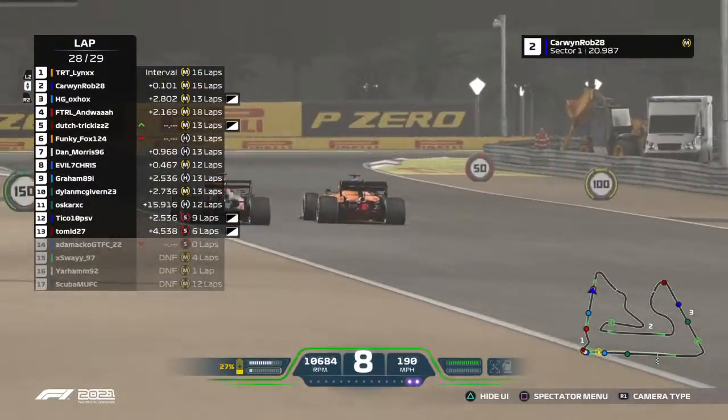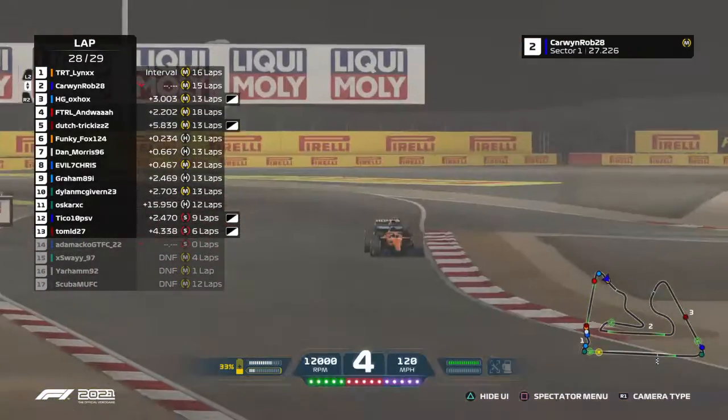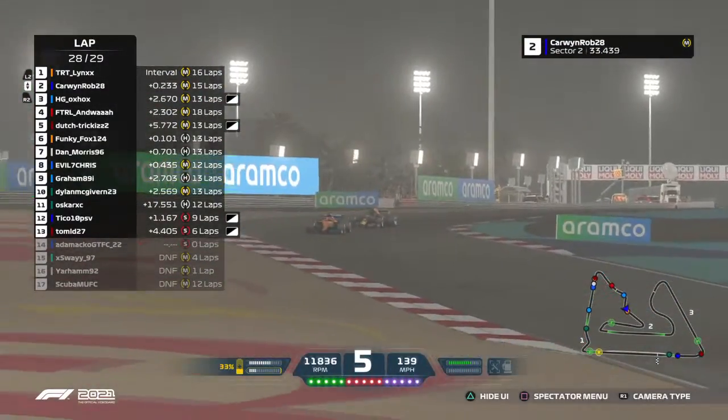So again, Lynx covers the inside, making Carwin go all the way around the outside. He did it once though. Once again, wheel to wheel. Great racing from these two, but Lynx cuts ahead. So Lynx has got the move done this time. On the penultimate lap of the race then, Lynx hits the front and keeps it this time.